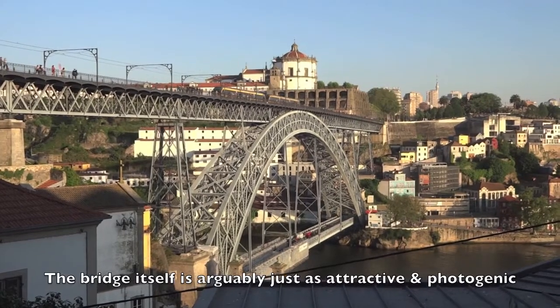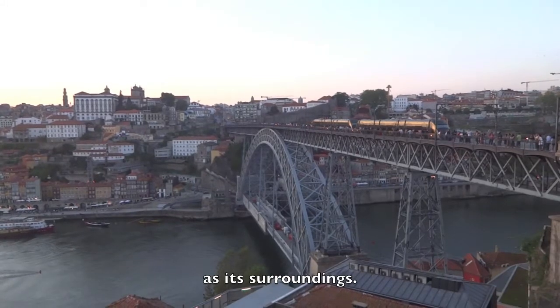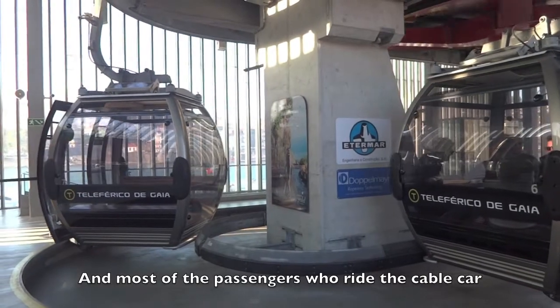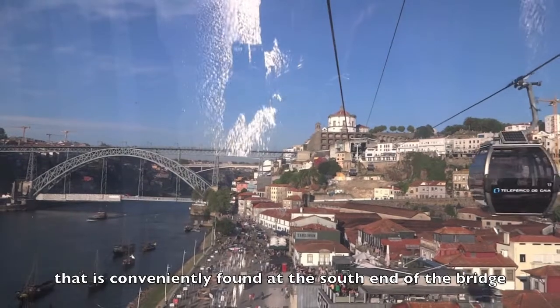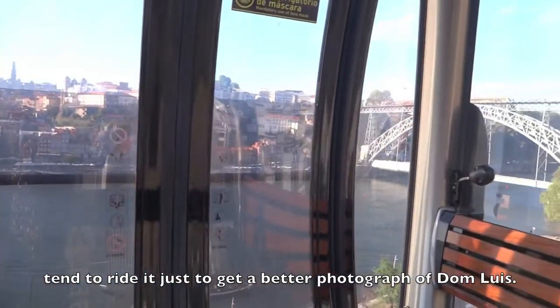The bridge itself is arguably just as attractive and photogenic as its surroundings, and most of the passengers who ride the cable car that is conveniently found at the south end of the bridge tend to ride it just to get a better photograph of Dom Luís.